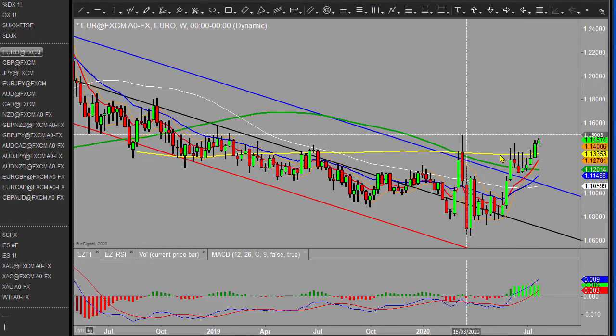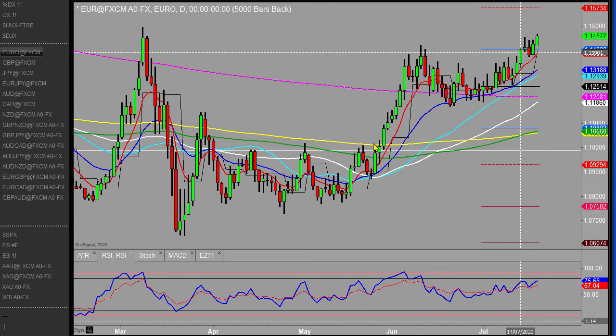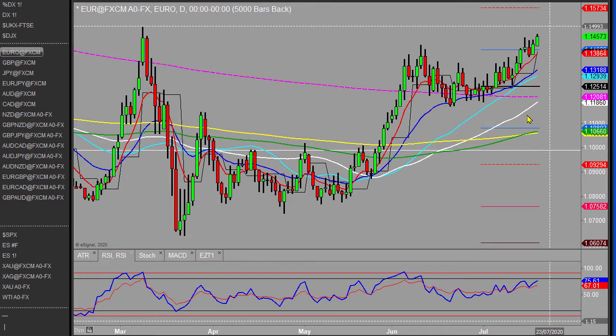The area we've still got to keep an eye on is around that 1.15 area. That probably worried a few people when I said 1.5. Well, I should imagine some other people would be very happy. Anyway, the 1.15 area there is obviously very key. Prior high there, round number. So we'll be watching that maybe this week.